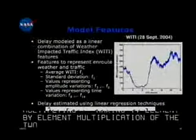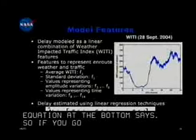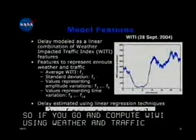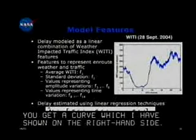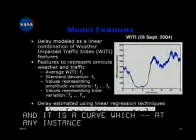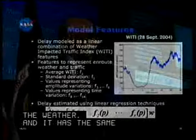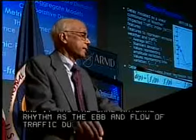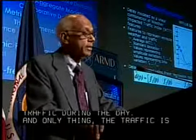Could I have the next view graph, please? If you compute VT using weather and traffic data, you get a curve which I have shown on the right-hand side. At any instant of time it shows how many aircraft are affected by the weather. It has the same natural rhythm as the ebb and flow of traffic during the day. Only the traffic is being modified by the presence or absence of weather in different places.